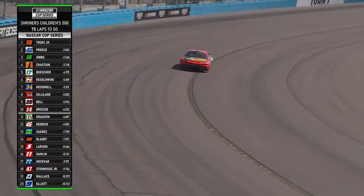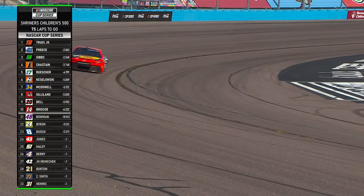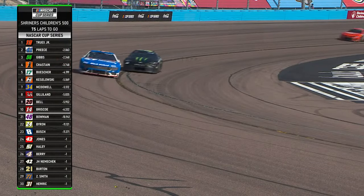A lot of racing left to go in the Arizona Desert. 75 laps. Martin Truex did not pit. He's in front of Ryan Preece by 2 seconds.